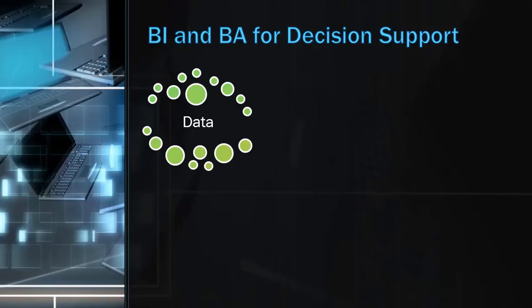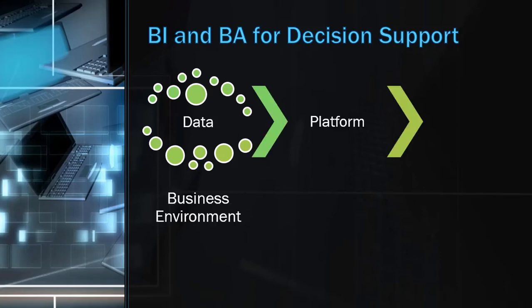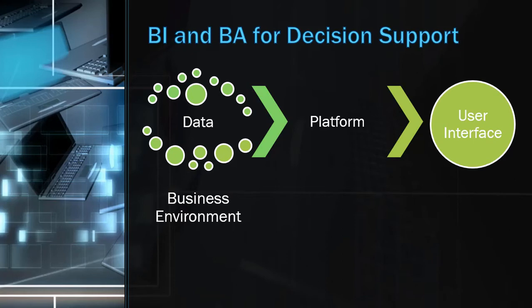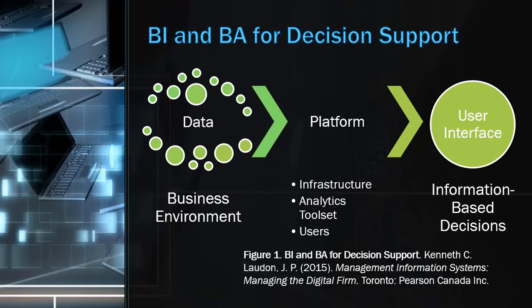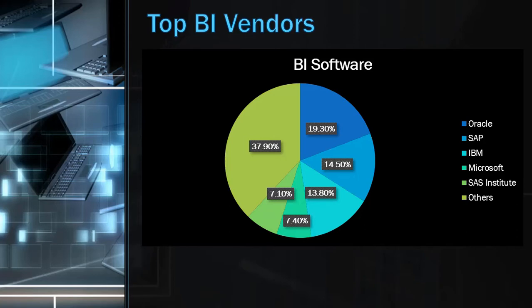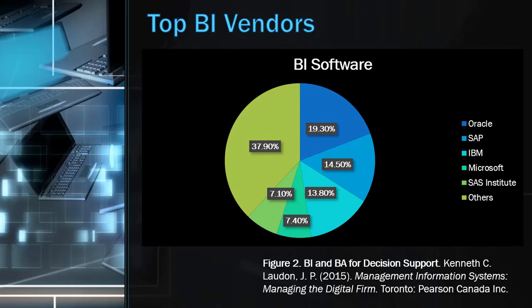Business intelligence and business analytics provide a platform to transform raw data generated within a business environment into information so users can make decisions. Users can access the platform depending on their profiles on a specialized interface, and the platform provides the infrastructure, analytics toolset, and access to users so they can make decisions. Top players within the business intelligence market include Oracle, SAP, IBM, Microsoft, the SAS Institute, among others.